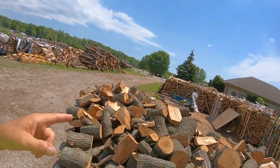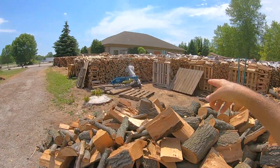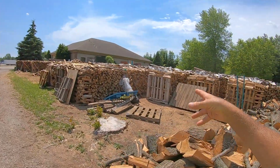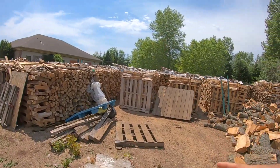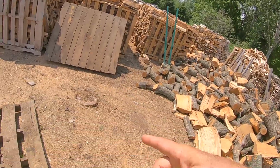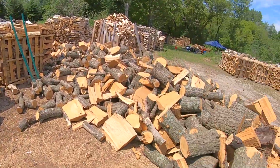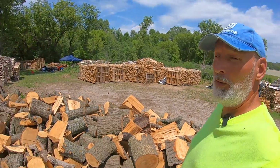So I think I'm gonna clear this area out down over here that you see. I'm gonna clear all this stuff out here, maybe build a couple pallet cribs right away, and put one right here, put one right here. I got a stump to deal with, but that's okay. And I'm gonna throw the wood this direction, and I'm gonna start splitting on this.